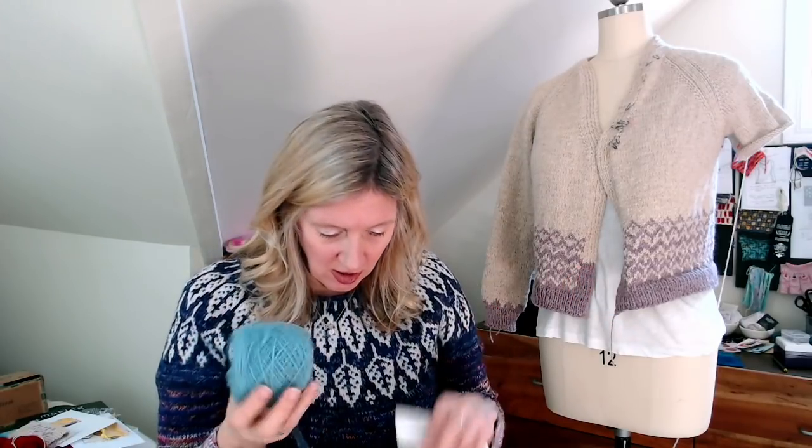No, I'm wrong. I'm going to put the yardage and stuff on the screen because I don't want to do the math in my head right now. But I think it was 200 grams. That's what it was. 200 grams total. No, it's in meters, so I wouldn't be able to tell the yardage. But anyway, yeah, it's a lot of yarn. I have plenty of yarn left.